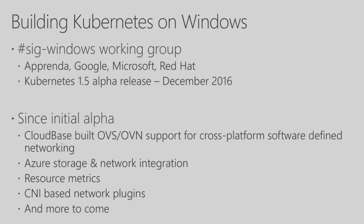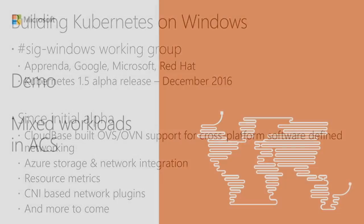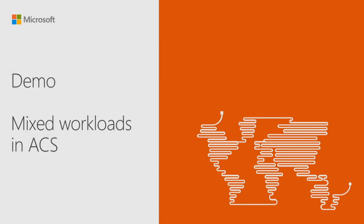And then we've also been working on standards-based network plugins that follow the CNI model. CNI is basically the plugin standard for Kubernetes. And there's a lot more to come. But anyway, I've talked too much. I think at this point, it's time to kick it off and do the first demo.